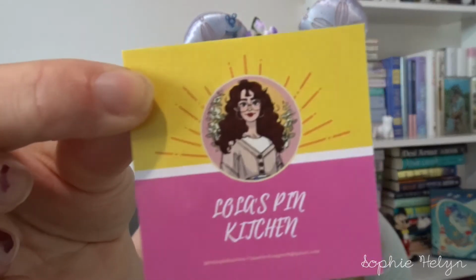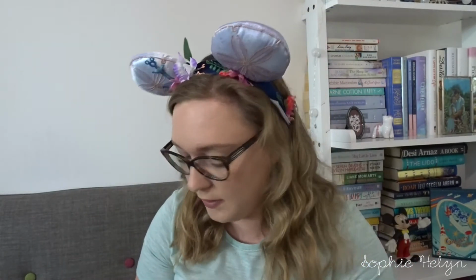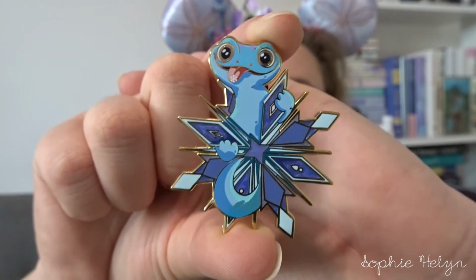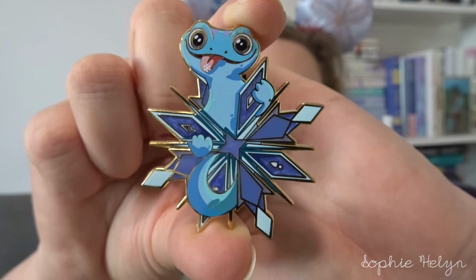Next, this was another pin that I got for my birthday. This is by Lola's Pin Kitchen. There's her little card. It came in very cute little wrapping paper. I want to start a Frozen 2 collection, I'm not sure, but I thought I'd get this pin. It's quite cute. It's got some gorgeous enamel detail in it, like in the swirl. This is of Bruni. It's an LE50, and very cute. I don't know if it'll be one that I keep forever, but I thought it was a very cute one if I do start up a Frozen 2 collection.